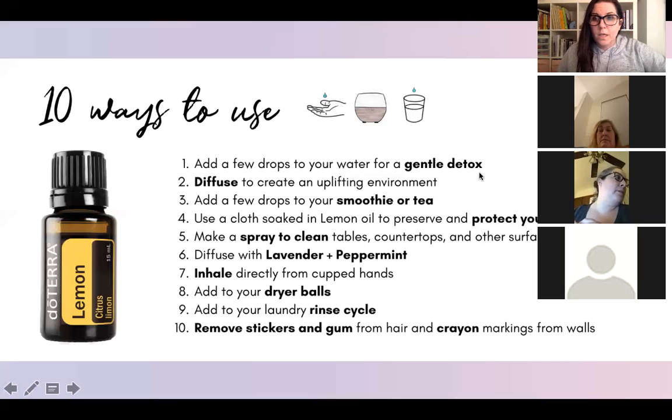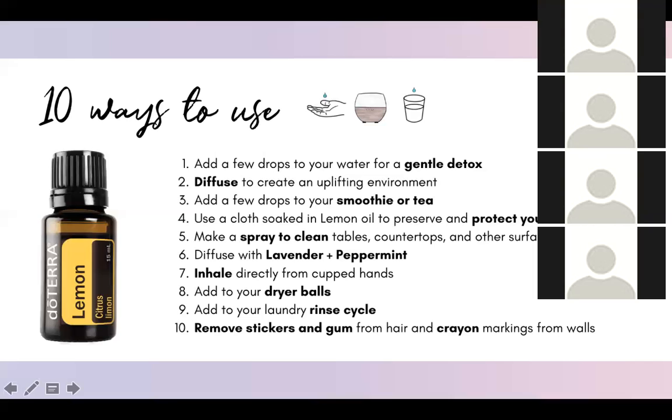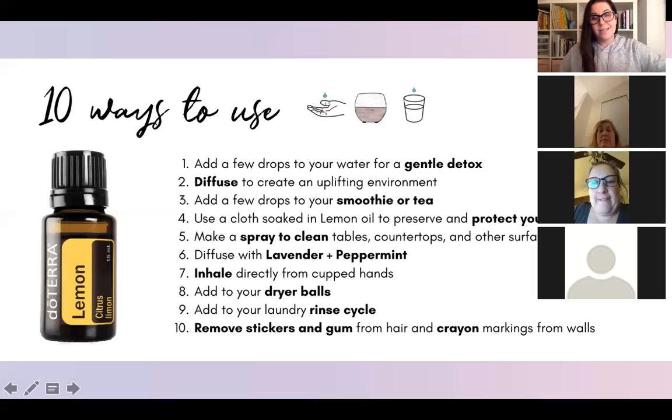Got it. So that's lemon, lavender, and peppermint. Yeah. Okay. I'm pretty sure that I made you do a shot of that before. Yeah, 100% you did. I did it with Jane.